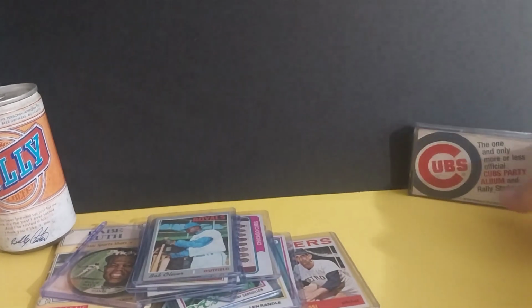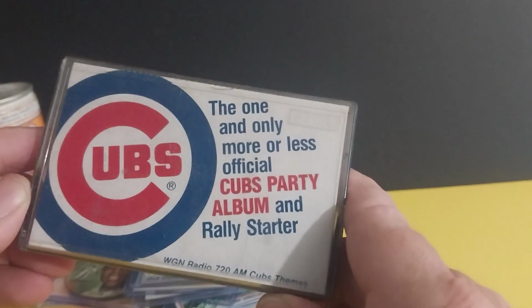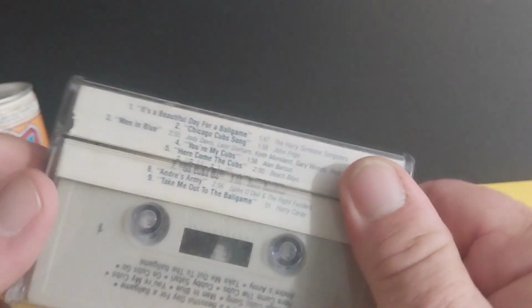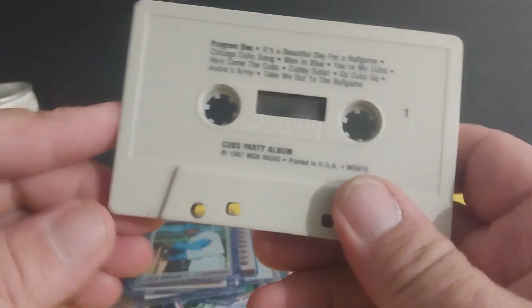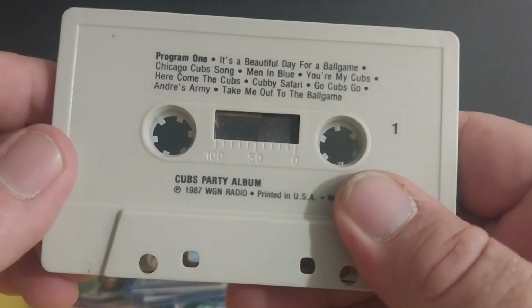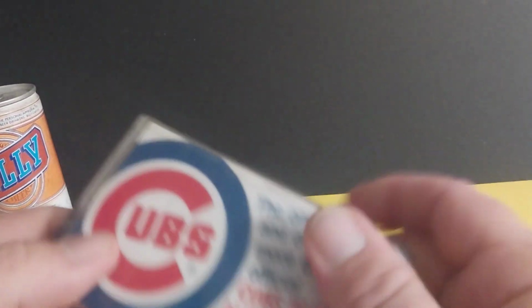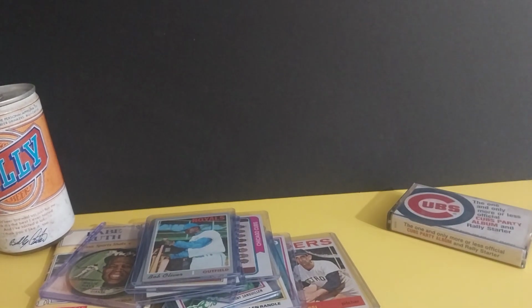And then I also want to just show this real quick. This is the one and only, more or less, official Cubs party album and rally starter. It's a cassette. I don't know if you know anything about cassettes. You're probably all older like me, but for the kids out there, you just throw it in the cassette deck. But this is from 1987 and still in good shape. Haven't played it in a year, but if the Cubs get going on a run here, I might fire it up on the old cassette player.